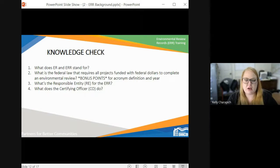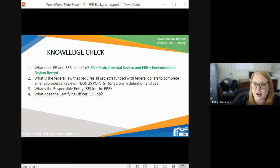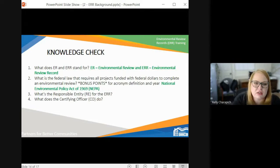What do ER and ERR stand for? ER stands for environmental review, and ERR stands for environmental review record. What is the federal law that requires all projects funded with federal dollars to complete an environmental review? Bonus points if you have acronym, definition, and year. That is the National Environmental Policy Act of 1969, also known as NEPA. What's the responsible entity, also known as the RE, for the ERR?